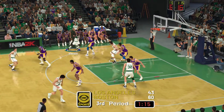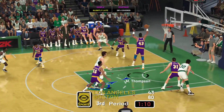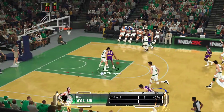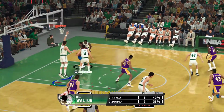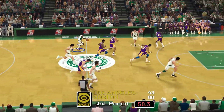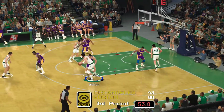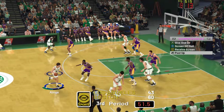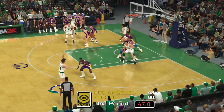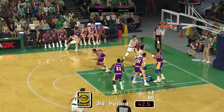Nice ball movement by Boston. Here's Walton. It's hauled in by Los Angeles. Thompson's got his fourth rebound with that last one here tonight. It's not his best night from the field, but looking for other ways and finding them so he can chip in. Pass to Ainge. And Walton kicks to Ainge. Pass to McHale. And the layup falls.